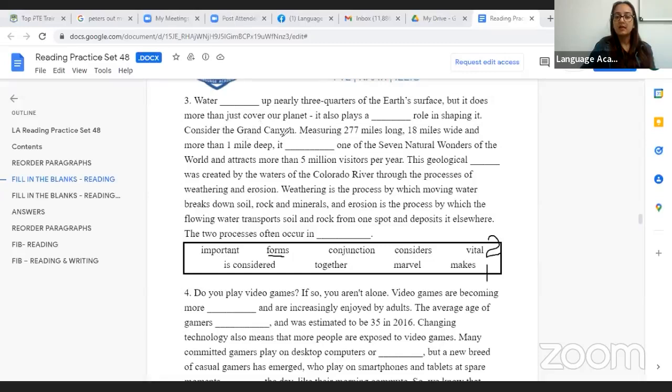Consider the Grand Canyon, measuring 277 miles long, 18 miles wide, and more than 1 mile deep. It dash one of the 7 natural wonders of the world. So it means the Grand Canyon. So here we can say we have it is considered or it considers. So it considers will mean the Grand Canyon considers something else, but it is not possible. So we'll say Grand Canyon is considered, means we consider it as one of the 7 wonders.